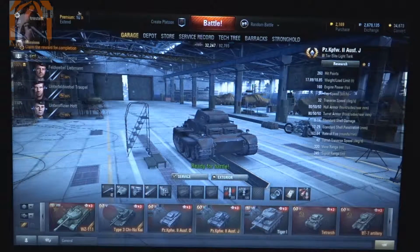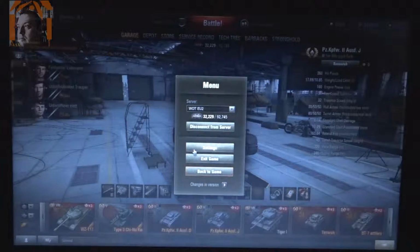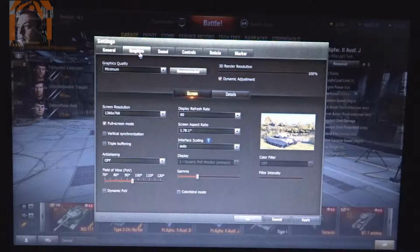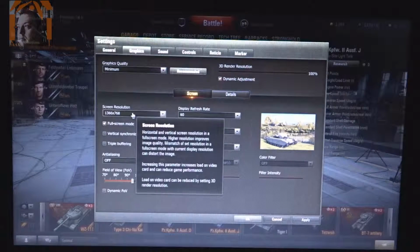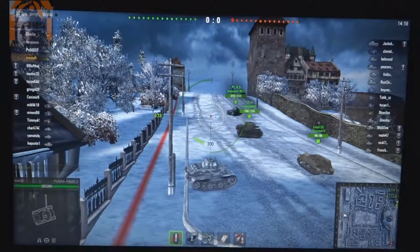Hello everybody, this video is about the gaming performance of the HP 14-R206NV. World of Tanks. Well, World of Tanks is a beauty of a game, but only at max resolution and settings. Now, about the gaming performance on this laptop.